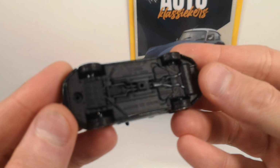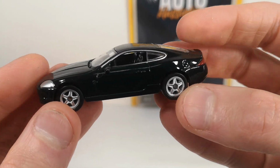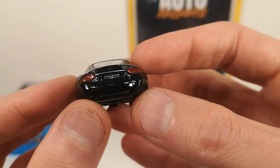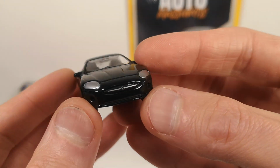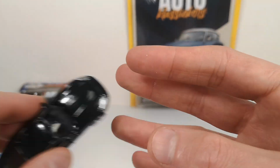Jaguar XK Coupe. Firm plastic tires. Generic rims. Some silver around the windows on the side. Nicely detailed in the back. Jaguar XK on the license plate. And then we got the grille detailed and the headlights. And it's got a nice interior with a proper steering wheel. What more would you want?